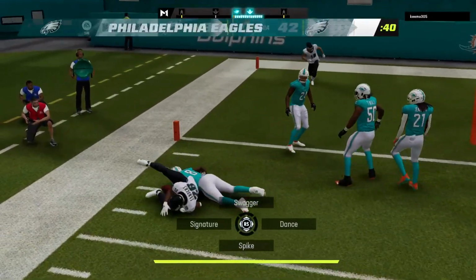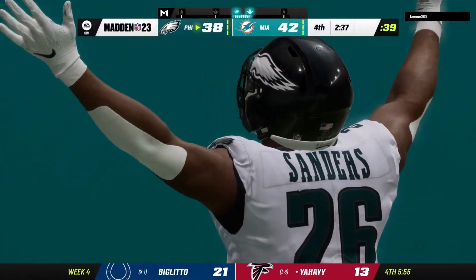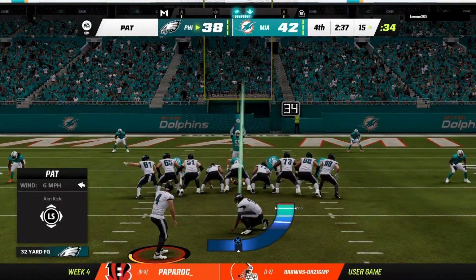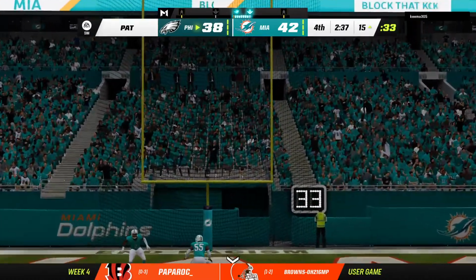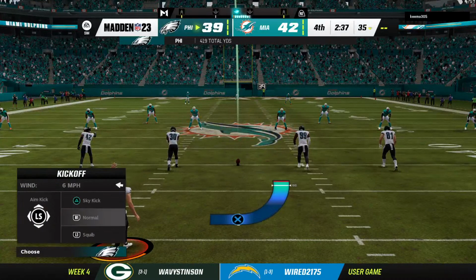That's going to be caught. Touchdown, Eagles. Miles Sanders. A 20-yard touchdown. And the Eagles are back within a score. Elliott good with a PAT. And now things get a bit more interesting here in this fourth quarter.